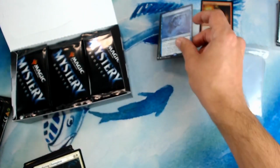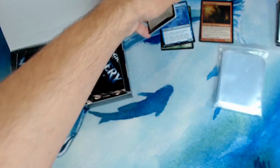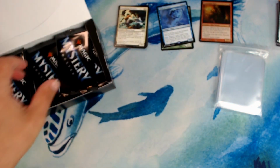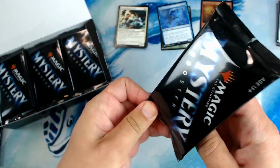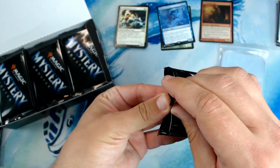Our rares and mythics here, and then all of our other cards. All right, here we go. Pack number 2. Really good first pack there. Getting Thrun right out of the gate.